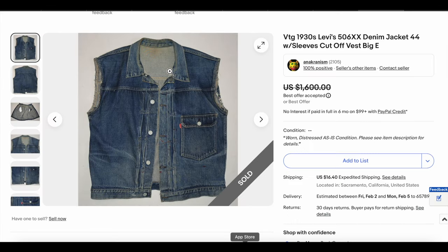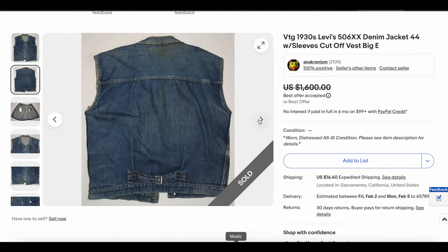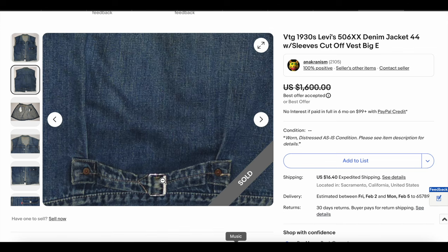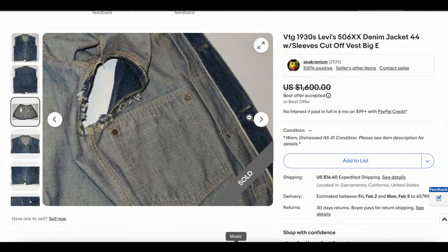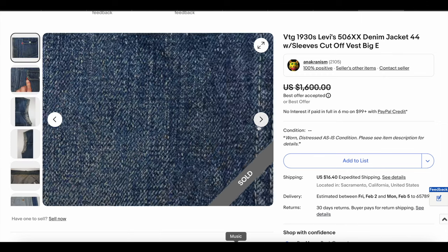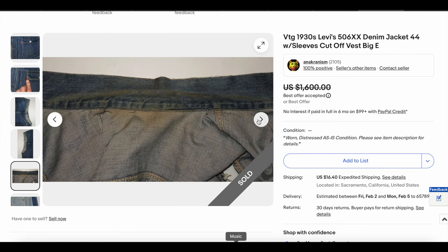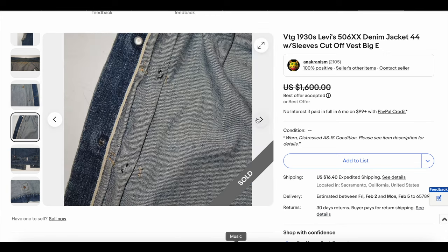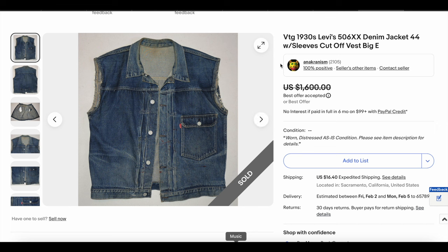Then at number 9, we have this supposedly 1930s 506 XX vest in a size 44. I'm not so sure it's 1930s, but either way, it is a type 1, and we see these on the list all the time. Obviously, unfortunately, the sleeves are ripped right off of this one, and it has some paint splatters on it. Either way, it's not crazy to see these guys on this list, even if they have the sleeves torn or cut off, because they are rare and they are still in demand.